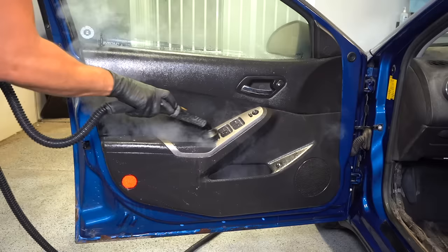Alright guys, well 11 hours later and the factory reset button has been hit on the G6, at least on the interior anyways, and I gotta say, it is looking spectacular.